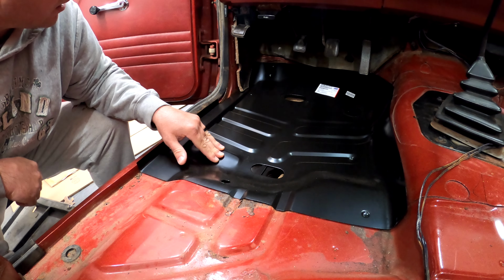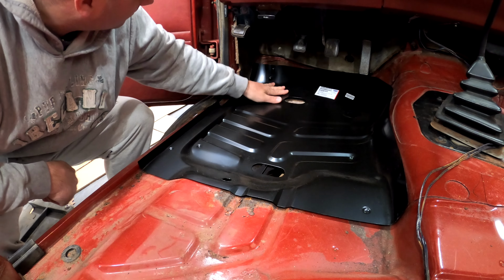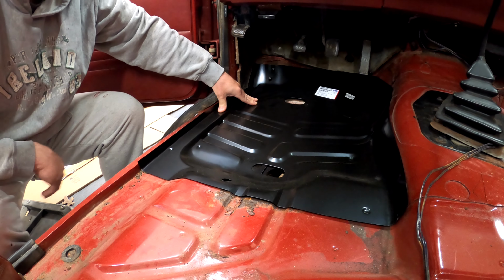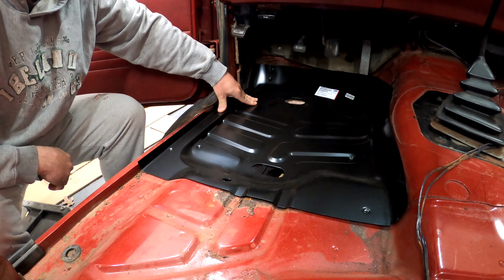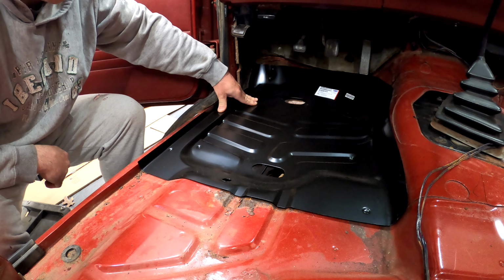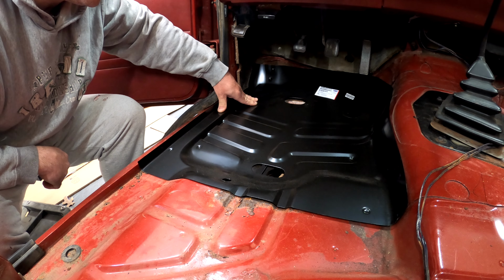Well, that's a pretty dang good fit. All right. Well, I'll break out the Sharpie, trace around this, and then break out the cutoff wheels and the body saws, and turn this into a Fred Flintstone edition Ford Ranger.